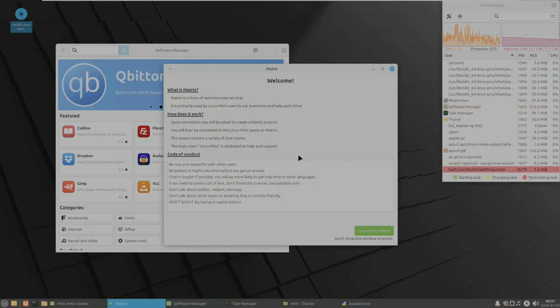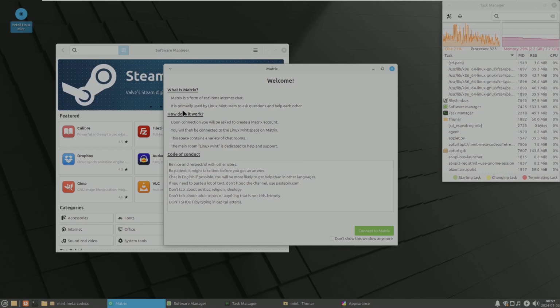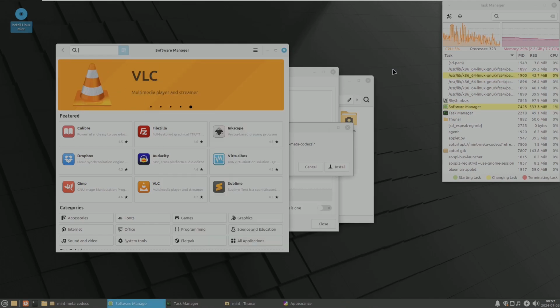So pretty much I don't know anything about this, so I'm just going to leave that part. What is Matrix? It is a form of real-time internet chat. I haven't used this thing and I don't have any clue about it, so I'm just not going to explain anything wrong. I'm just going to close this.